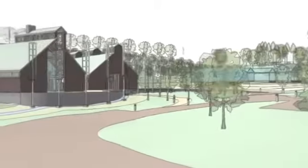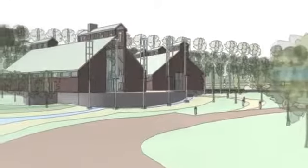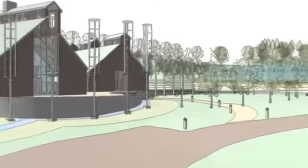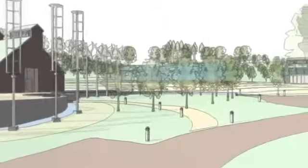The whole idea is to make South Kent more self-sufficient. The Center for Innovation will be an energy-saving farm where students can grow their own food and learn about the challenges of our changing environmental climate.